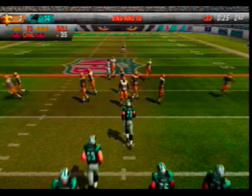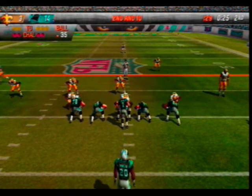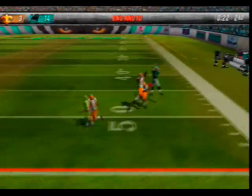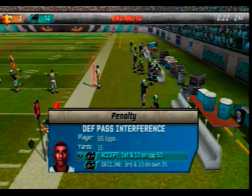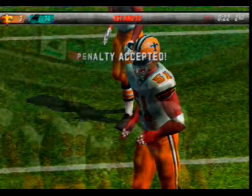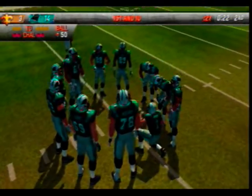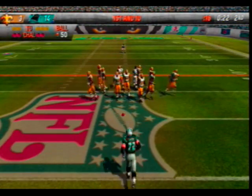Second and 10. Ball on the 35-yard line. Gets the pass off. Gets his hand on it. Pass interference on the defense, number 39. They say the defender made contact with the receiver too early. The defender has to do a better job of reading the receiver's eyes there so he can tell when the pass is coming.